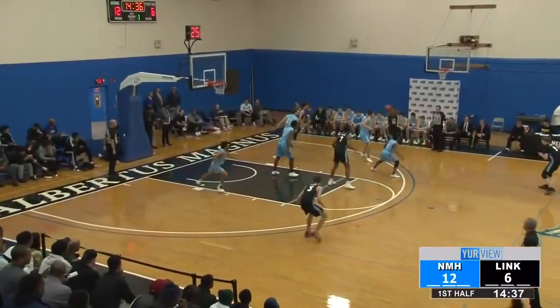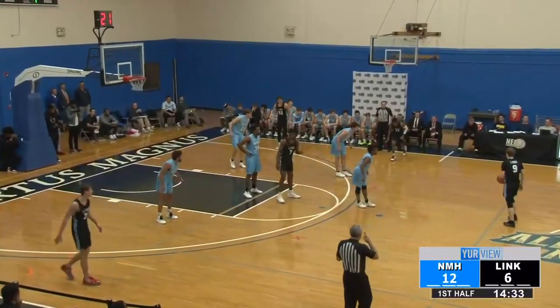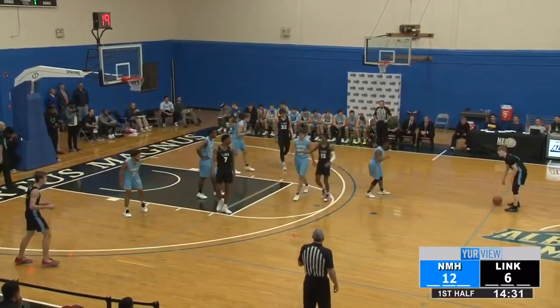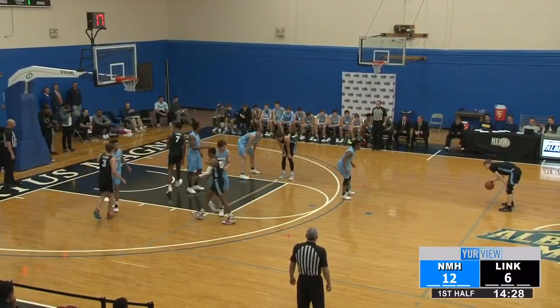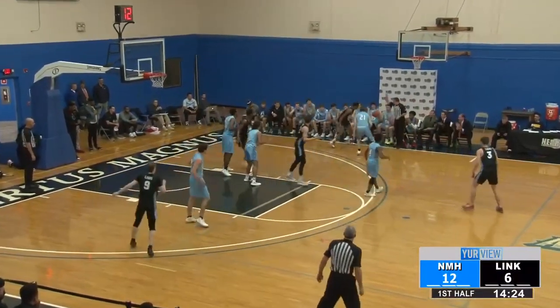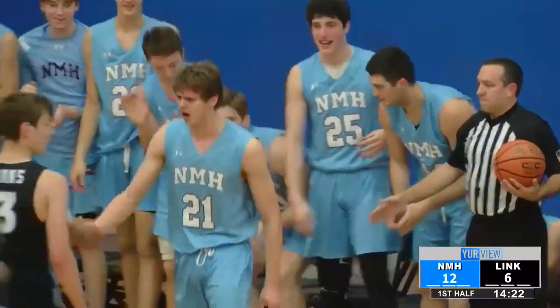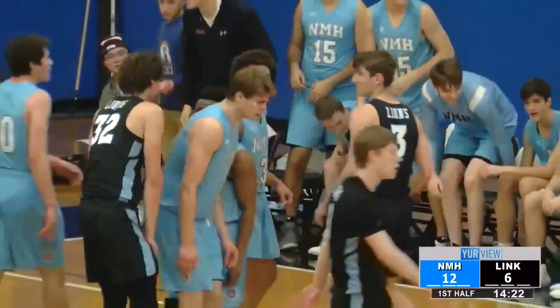Riley pokes the ball away as Linkier Prep comes away with a steal. They're out of Branson, Missouri. Now Riley. Dribble. Hand it off to Engler. Try to get it to McGinnis. The ball poked out of bounds. Good defense. It'll stay Linkier Prep ball.